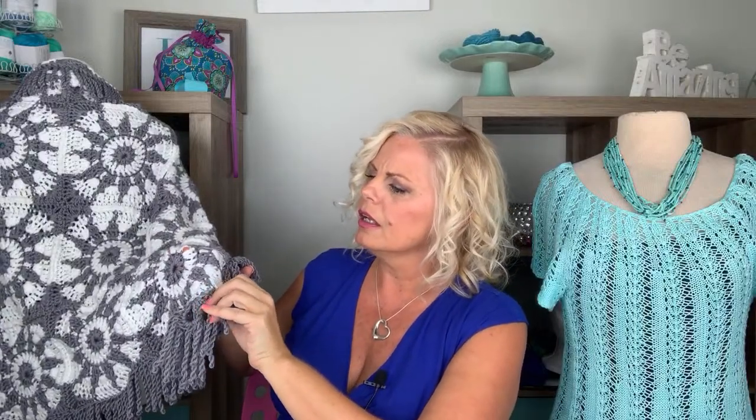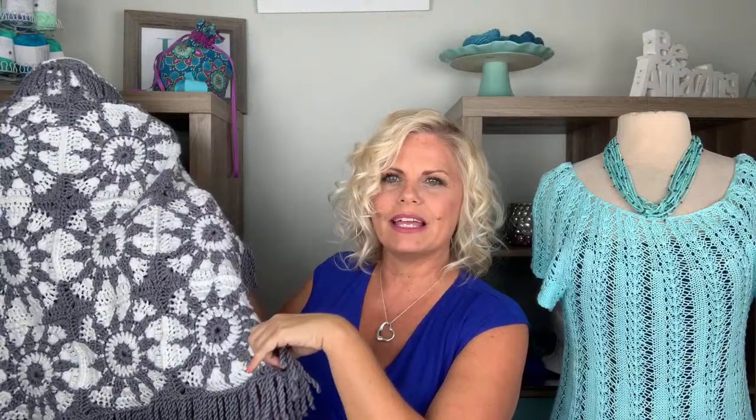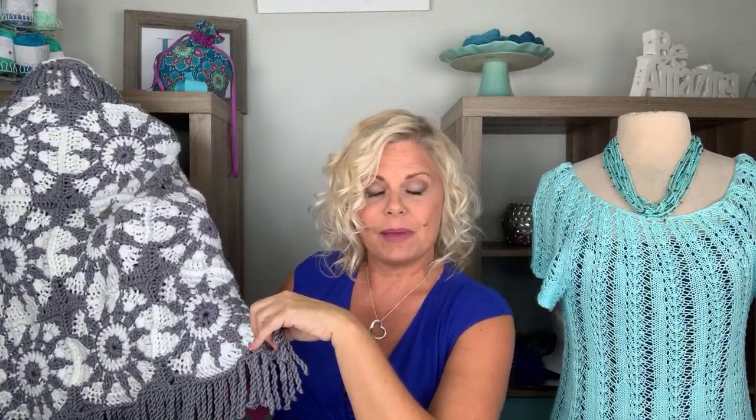Then this one over here, this is the last day I will have the sample here with me. As of tomorrow, it will be shipped off to the mommy-to-be. This is the Owen baby blanket that I made for my best friend's daughter who's having her first baby, and the baby is going to be named Owen, and so I made him this beautiful blanket in the mom's specified colors, which were gray and white.